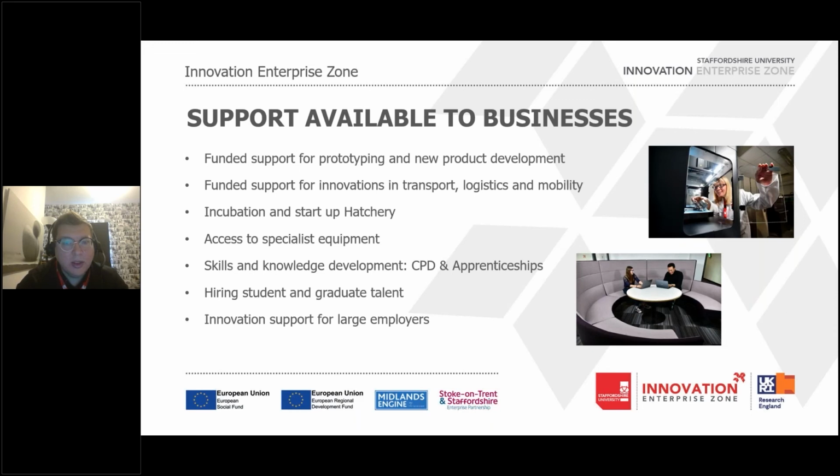Something that I run at the university is the incubator and hatchery. It's a business space in our university where businesses can rent either a desk in a hot desking office or rent their own office in a pod, and it's very popular. We've got 11 companies at the moment, and some new companies this week have just signed up for an office. So we've got a really good community of businesses here at the university, and we're growing that over the next year. So we do still have a few spaces left for our hatchery, and we have a few private offices.